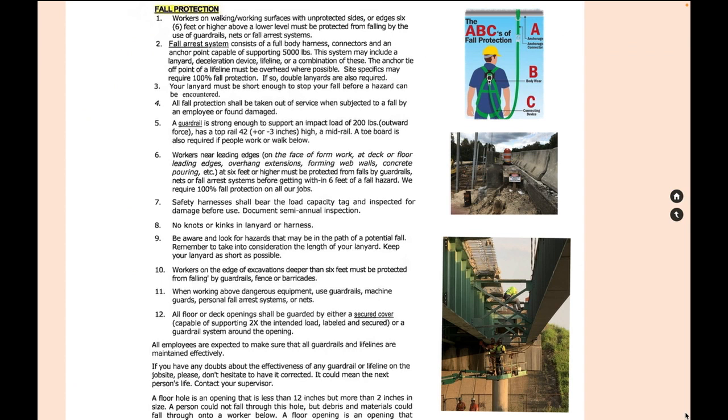Let's talk about fall protection. Workers on working surfaces with unprotected sides or edges 6 feet or higher above a lower level must be protected from falling by the use of guardrails, nets, or some kind of fall arrest system. A fall arrest system is a body harness and a connector and an anchor point capable of supporting 5,000 pounds.